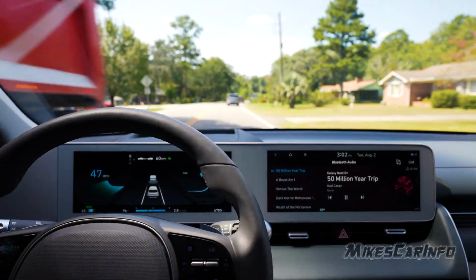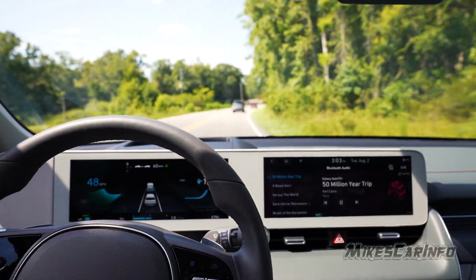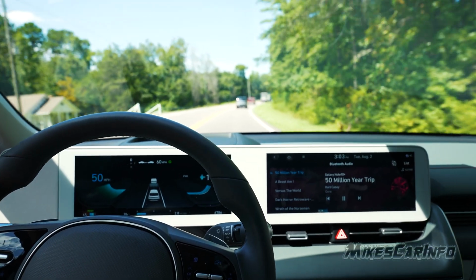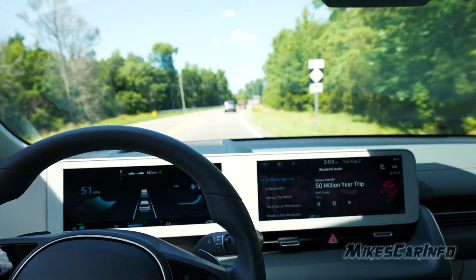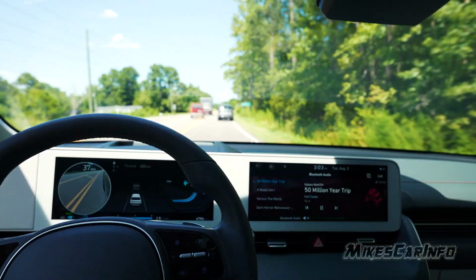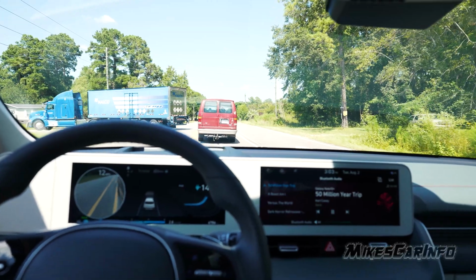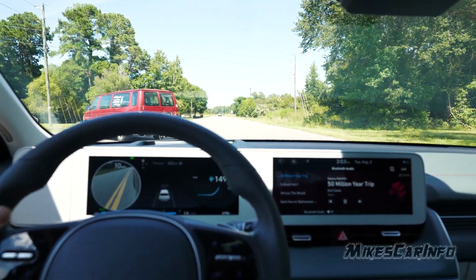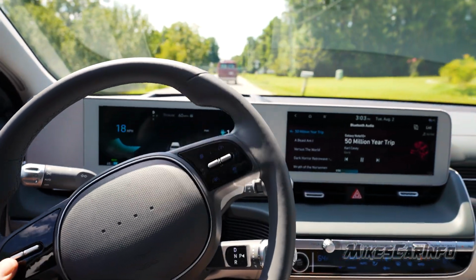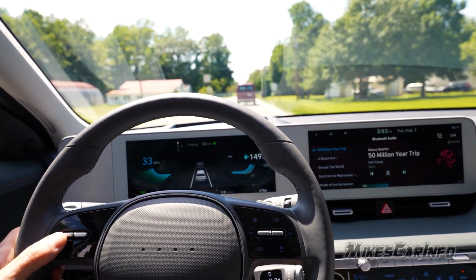The radio sounds really good. It's a premium Bose sound system. And the vehicle is so quiet that even at high speeds, you can listen to the music at a low volume, and it sounds good. It's just fantastic. It's a good thing to have a good sound system in this vehicle, because having a vehicle this quiet and smooth, you can really take advantage of it at pretty much any speed.